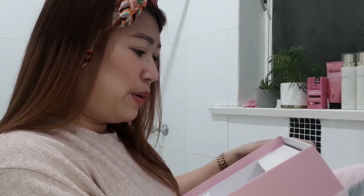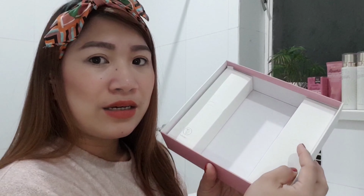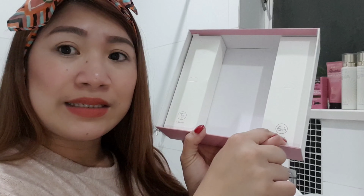So when I open it more, there are two more rectangular boxes, as you can see. There's a picture. One is glasses, of course, for IPL. With IPL, you have to protect your eyes every time you do your session. And you have your adapter here.